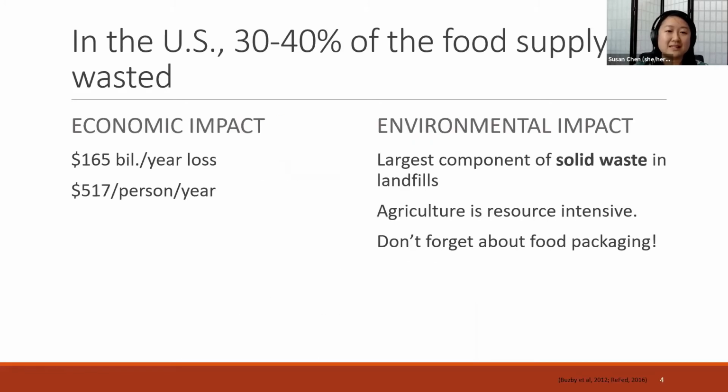So in the United States, about 30 to 40% of the food supply is wasted. Depending on different estimations, about 30 to 40%. And this has pretty great economic and environmental impact. For economics, it's about a $165 billion loss per year, which equates to about $517 per person per year.